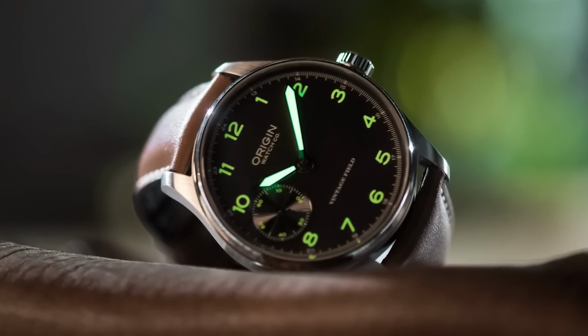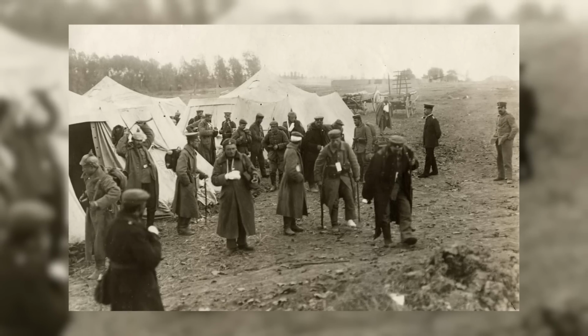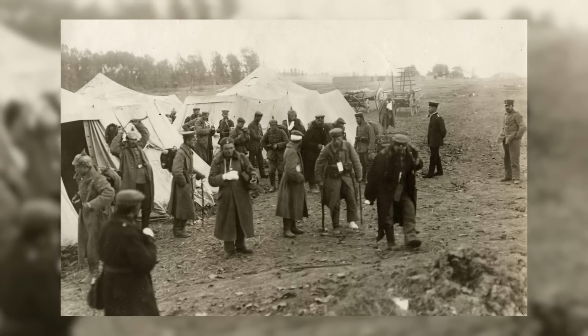Now, we also saw lume hands pop up, but that was a bit later. The most interesting thing to me about the field watch is really the transition that happened from the pocket watch to the wristwatch. In the military, basically during World War I, a lot of guys realized the practicality of having a watch on your wrist that you could just flip over and see the time versus having to reach into your pocket.